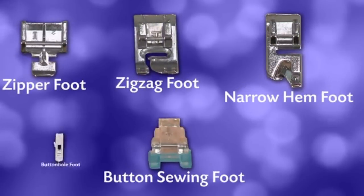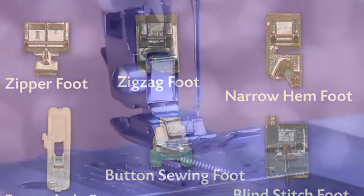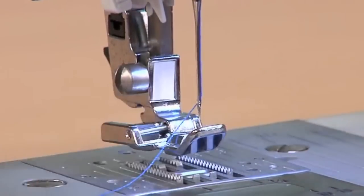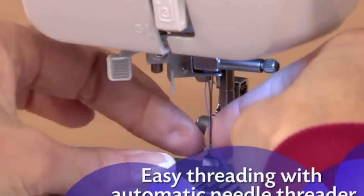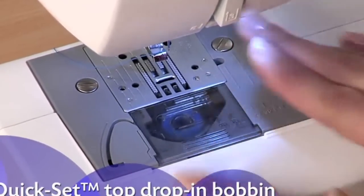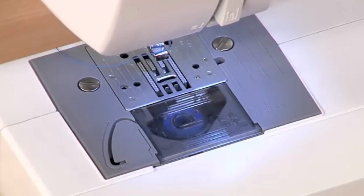You also get 6 quick change sewing feet, a tremendous value. It's incredibly easy to change between feet. With just a touch of a lever, your needle is threaded for you. With the quick set top drop-in bobbin, there's no need to pull the thread up before use. And it's easy to see when you're low on thread.